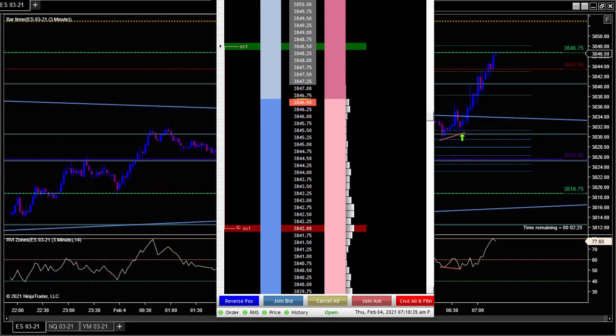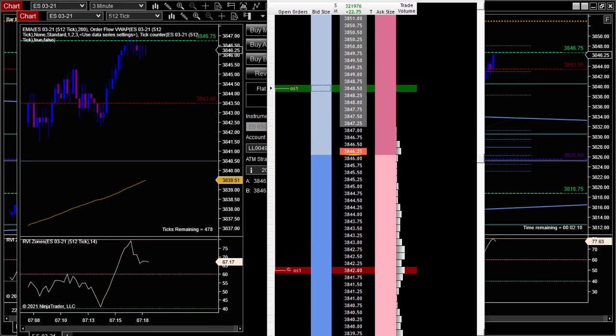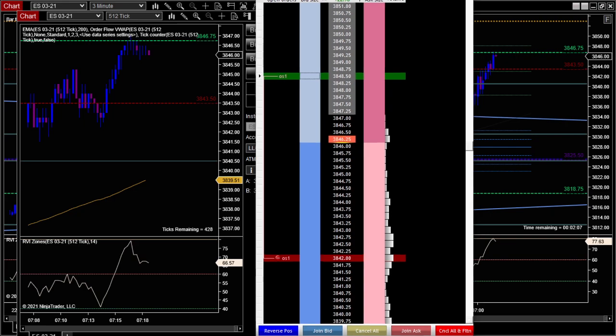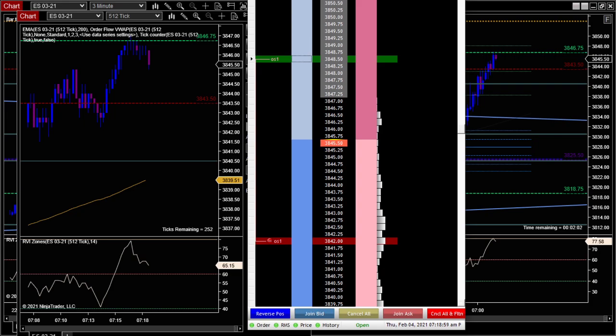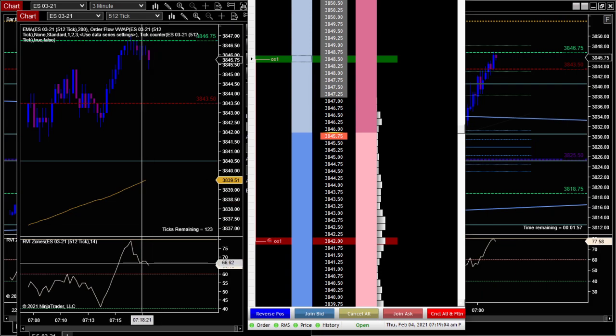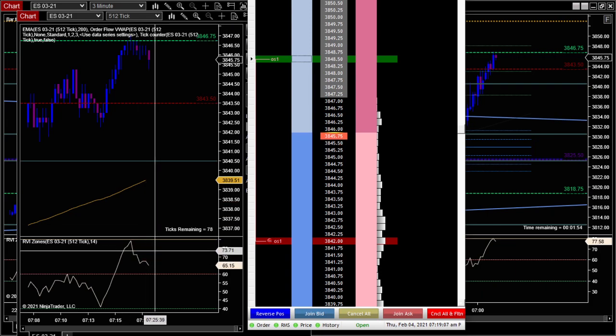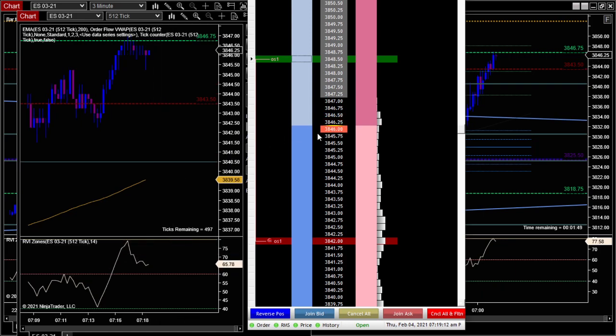Let me make this chart smaller, and I'll take the chart trader off there. So not exactly what I expected. I expected this to push to a new high and for this to push to a lower high. And it might still happen right here. I'll have to watch.